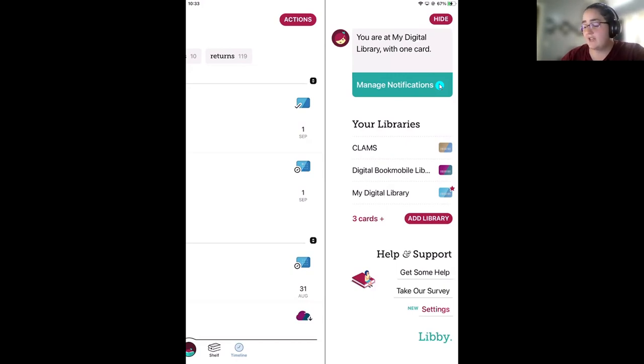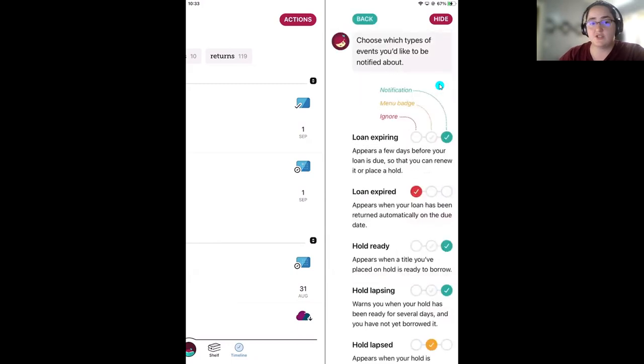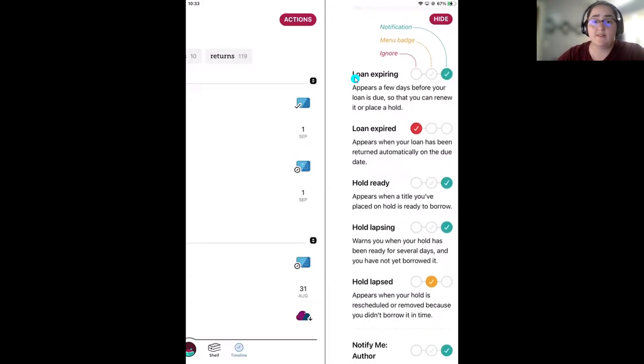And Libby actually brings this menu to you the very first time you place a hold. So it's going to be easier to find than what I'm doing right now. This is after you've already done it the initial time that you're prompted. Anytime you want to make changes, you'll have to come into the Libby menu. But I do want to show you what that's going to look like when Libby does bring that and prompt you to manage your notifications. So this is how you can get alerted about important events within the Libby app.